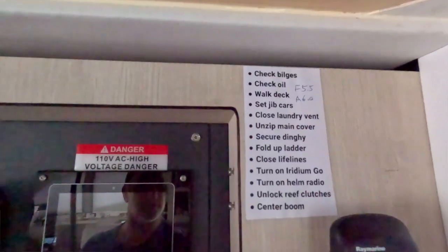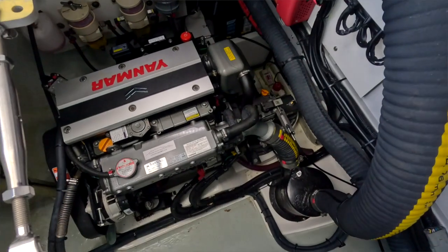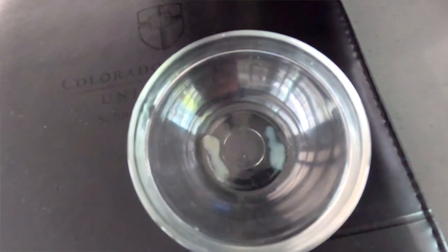And then this morning, as part of our pre-check for leaving, I checked the oil in the engines. I checked the engine oil and I checked the sail drive oil. Well, when I checked the sail drive oil, it looked like there's water in there. That's the port side and starboard side. Both look like they have water in them.